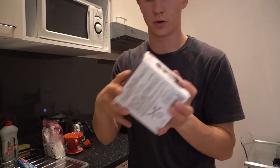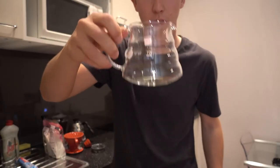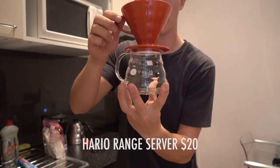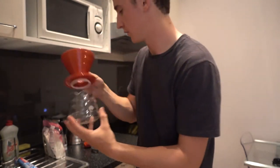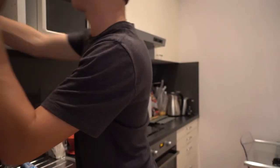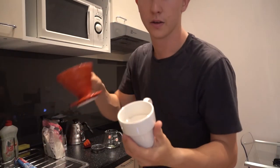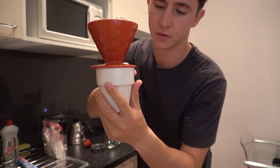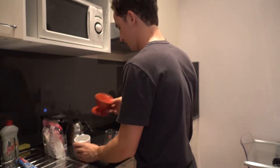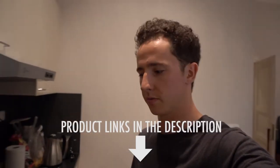Lastly, not super important, but kind of handy, is a carafe. Just something to put your cone on for the coffee to go into, so you can both see it, and with a lot of coffee mugs, you'll actually fill it up too soon, and then you'll be stuck with an overfilled cup. So that's all you really need to make some good coffee.